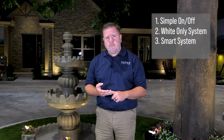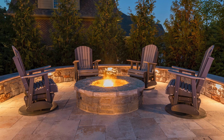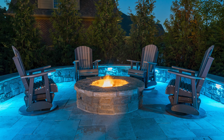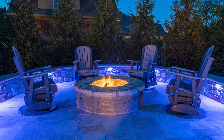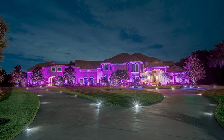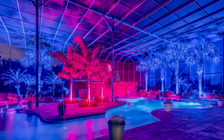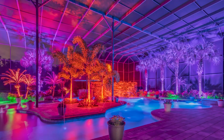3, a smart system that can be controlled by your phone. This can include smart white systems and smart color systems where you have full control and capability from your phone. And number 4, a full light show capable system. This would be similar to a concert style lighting system.